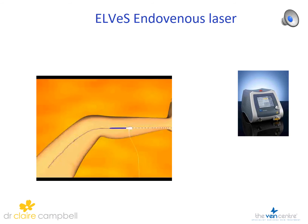This means that you do not require delivery of very high energy because you do not lose the energy in absorption by blood. This is one of the benefits of the system we use, by using the single-use radial fibre.